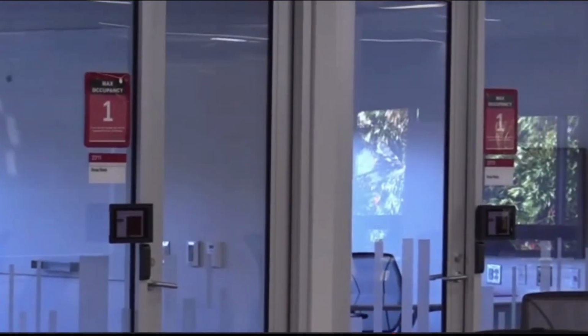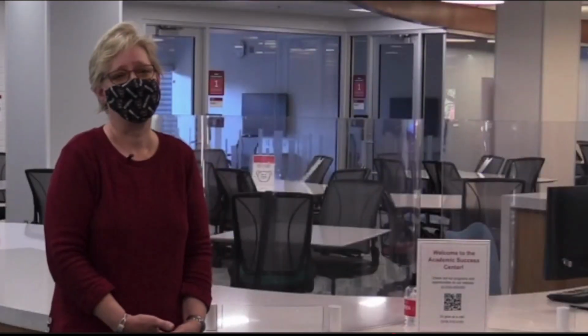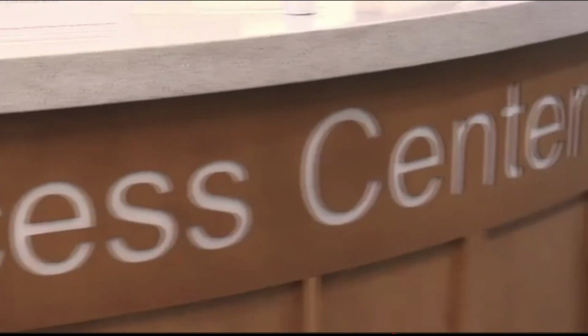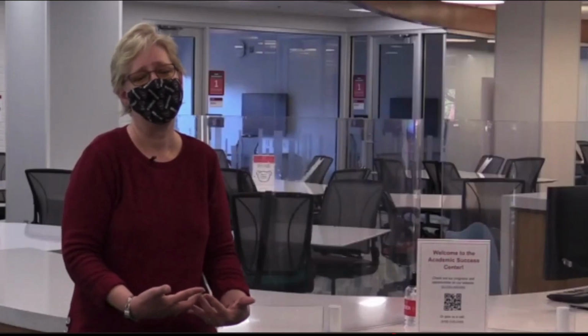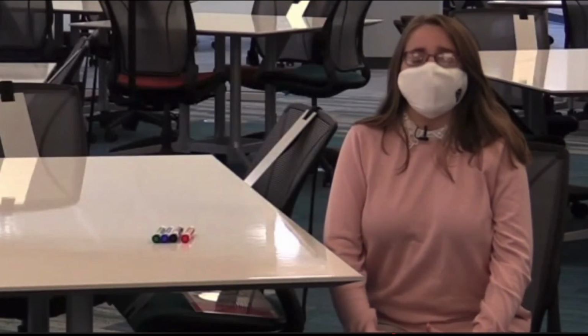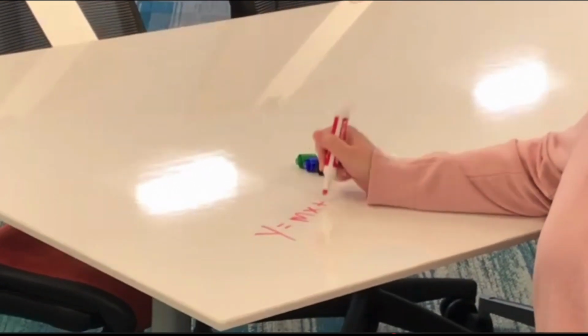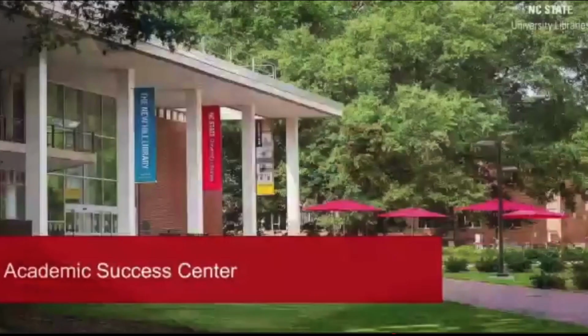Our model is to hire peers to be tutors and mentors because they have been a successful student very recently in the course and can model how to be a successful student by helping the students become independent. So the tutors don't give direct answers, but instead know how to guide the students by engaging them in resources and asking questions and helping them make connections between what they've learned in class and what the homework assignment is asking. As a peer tutor, I work with students in introductory math, physics, and chemistry courses and really help to drive home foundational concepts in those courses. So I really envision that this space will provide a lot of opportunities for making those connections with students.